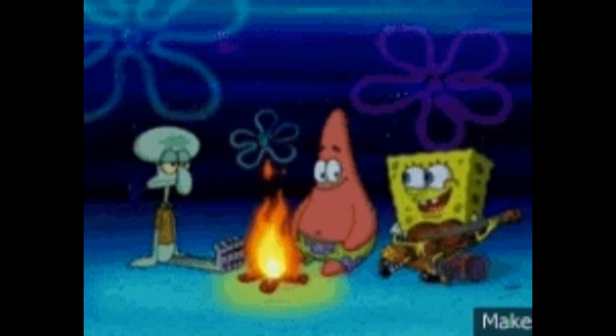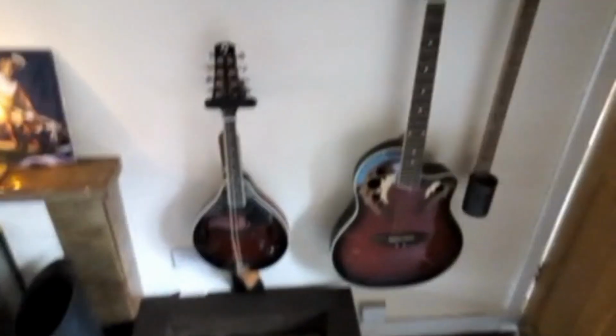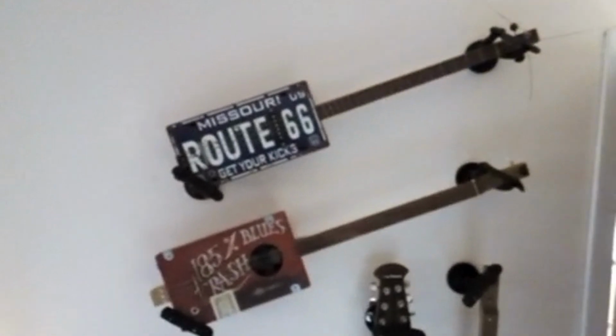our fireplace for winter time, our other acoustic section. There's a can jaw, acoustic, mandolin, two cigar boxes.